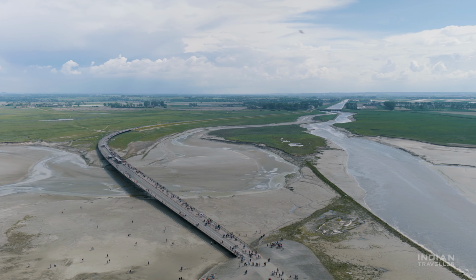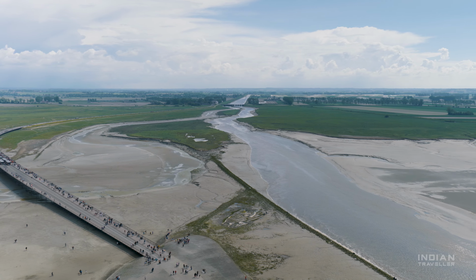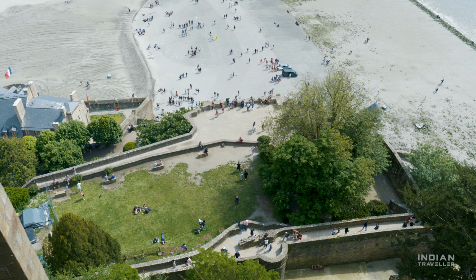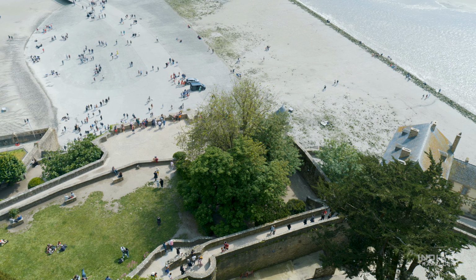From the 17th to 18th centuries, the abbey was used as a prison, housing political prisoners. This period saw the neglect and deterioration of the monastic buildings.